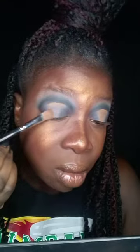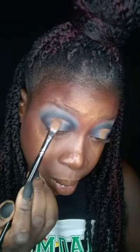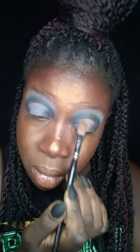Okay, so now I'm going in with this shade. I really like this palette. Good job, Morphe. Good job. You see that line right there from the glue? But it's gonna get covered up anyways.